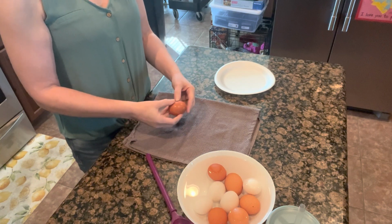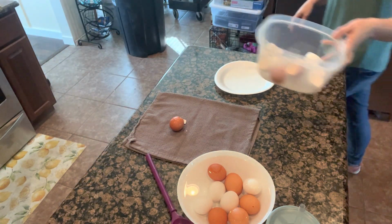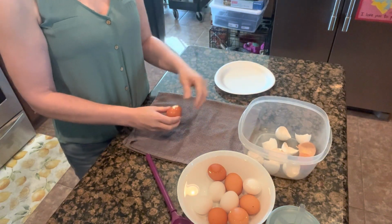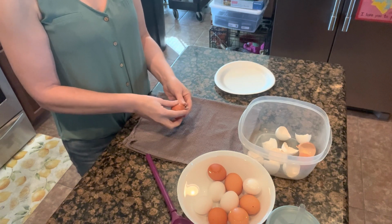So all I'm gonna do is peel my eggs. Oh, I need to get my little bucket over here. I'm saving the shells today. I've got just a little tin I'm putting them in because I've read that you could put crunched up eggshells in your plants and it helps them like grow better.